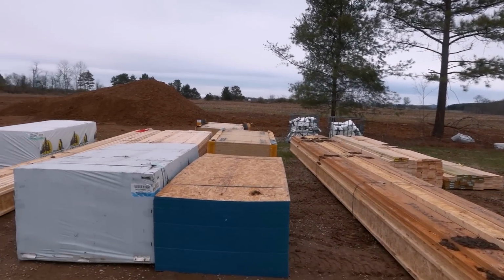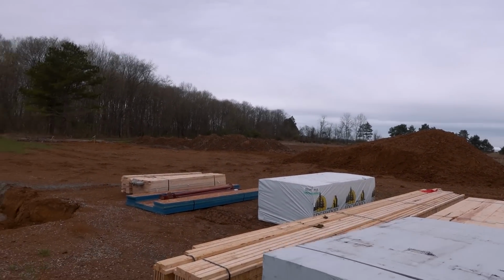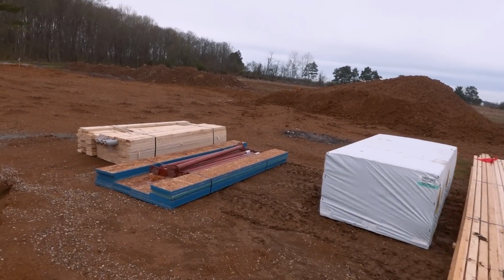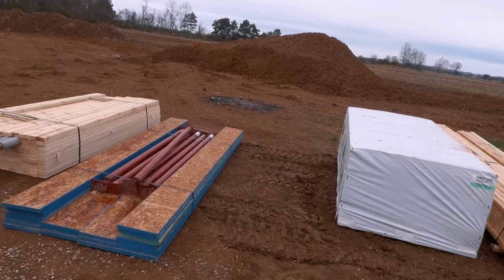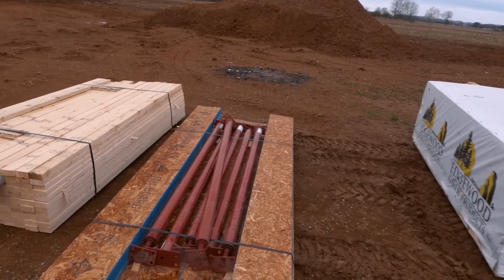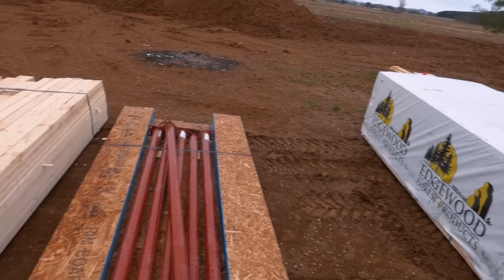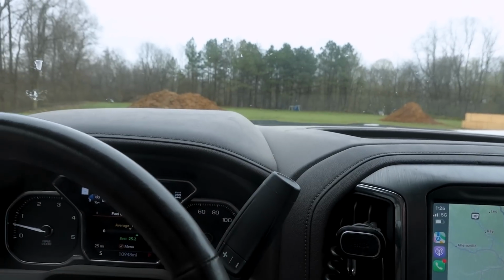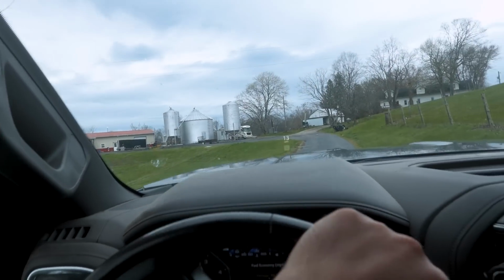There she be. Oh, there's the poles even. I don't particularly like those kind of poles, but they're here. We'll probably encase them in something. Make them look pretty. It sure don't look like a house. All right, just getting back to the house here. Apparently those guys are going to start on the house tomorrow, I guess.